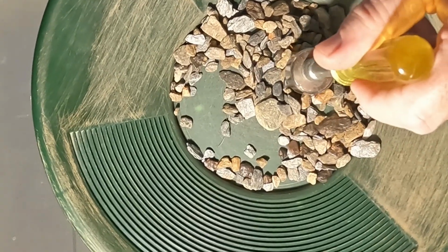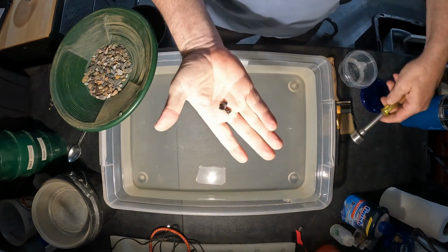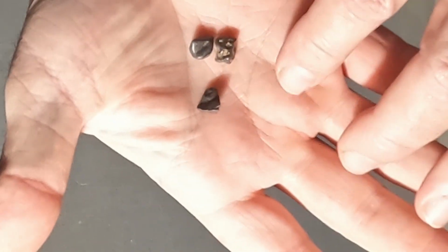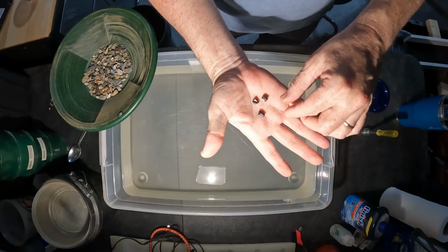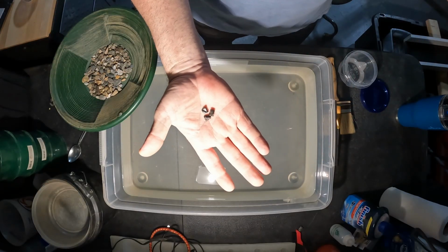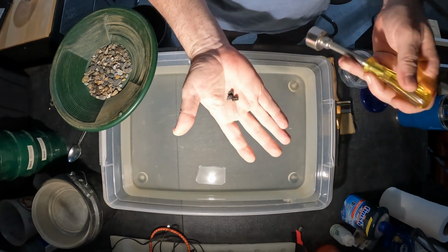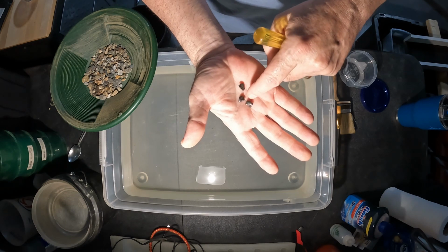Is that magnetite? But yeah, look at these 3 rocks right here. I'm not a geologist, but look at the form. If you guys know what this stuff is, let me know in the comments, because if it's magnetite, then I didn't know that. Obviously, magnetite is magnetic, but it really does look like it is meteorite.